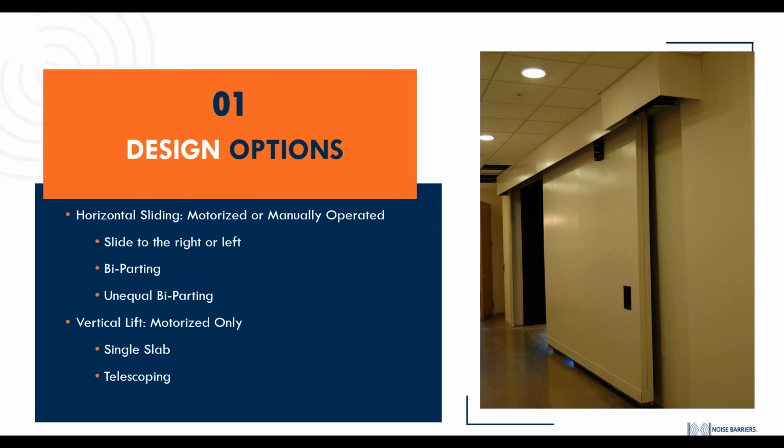You could be up against a wall like you see in the far end of this picture, for example, where you only have 4 feet, but you have 8 feet to the right, but you want a 12-foot door. So you couldn't slide either one either way. See, we can put a 4-foot slab off to the left and run an 8-footer over to the right. Vertical lift, I'm not going to do much time on that. Also motor operated, single slab and telescoping, mostly focusing on the horizontal sliding here.